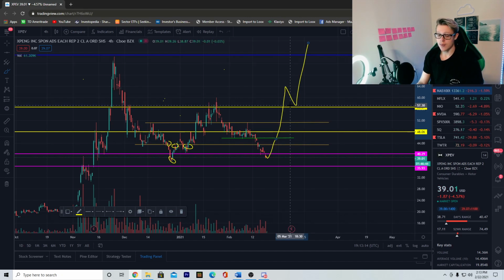Something I also want to keep in mind is that we have earnings coming up March 8th. Yeah, March 8th. That's what TradingView says. It may be different. TradingView is sometimes wrong. Let me know in the comments below. But March 8th is the earnings date. Now, what needs to happen for Xpeng? 40.29, above that, then we get above 43.40, and then ultimately it needs to head back up to 48.06.